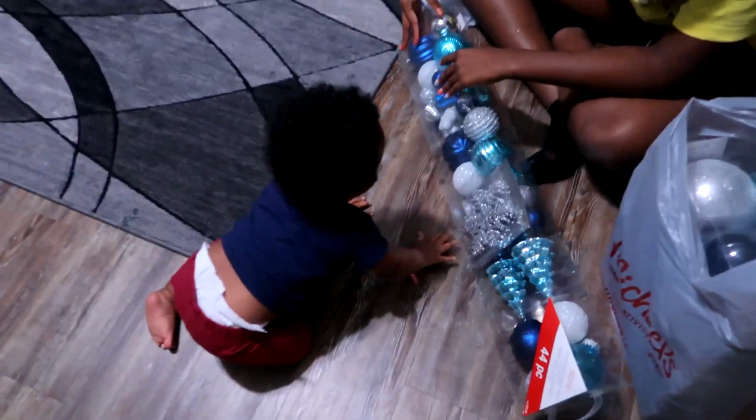Let's go. So, we have Jayvian over here messing with the ornaments. Which y'all already saw the ornaments, but I'm gonna show y'all again, cause yeah, that's me. So, Ky'arra, what you call these? What you call them? Bowling balls. So that's what these are. They are pretty.